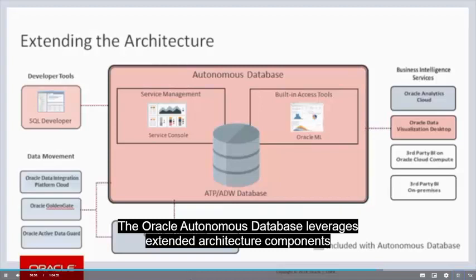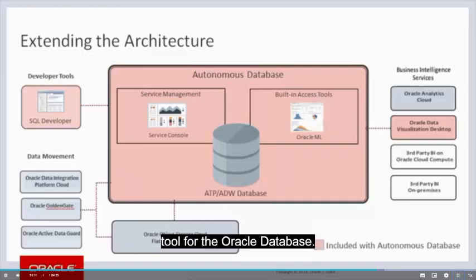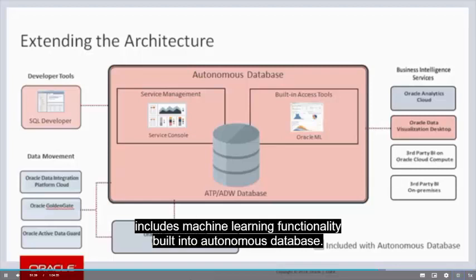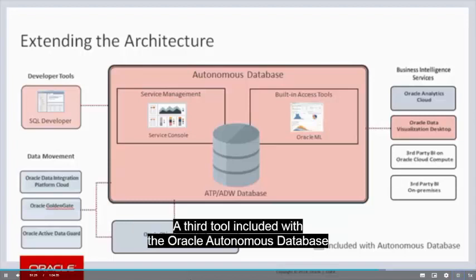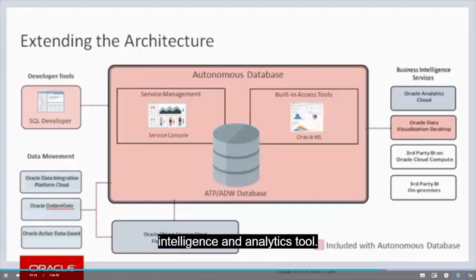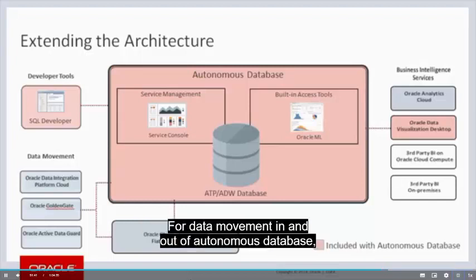The Oracle Autonomous Database leverages extended architecture components that enhance its functionality for customer needs. It is integrated at no cost with Oracle SQL Developer, which is an extensive development and management tool for the Oracle database. Also included and integrated into the Autonomous Database offering is Oracle Machine Learning, which is a notebook-based environment that includes machine learning functionality built into Autonomous Database. A third tool included with the Oracle Autonomous Database is Oracle Data Visualization Desktop, which is an extremely capable business intelligence and analytics tool. In the graphic, the components that are included with Autonomous Database are colored in salmon color.